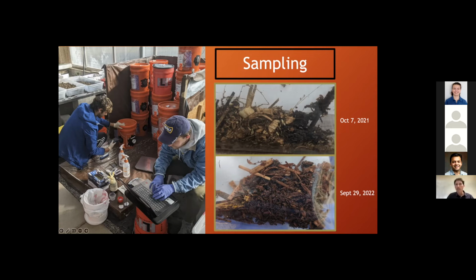So on the right, you can see the very first sample that was taken back in October of 2021 from bucket 1. And in the bottom is the most recent sample from a year later, earlier in September of this year.